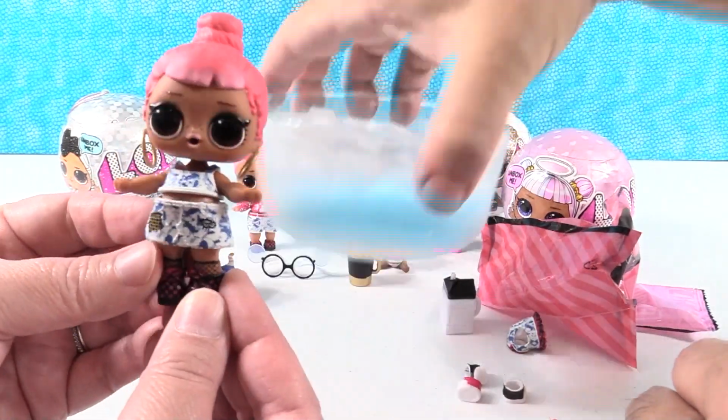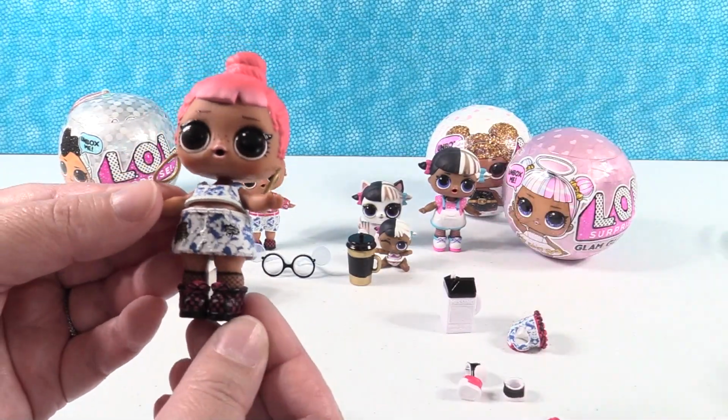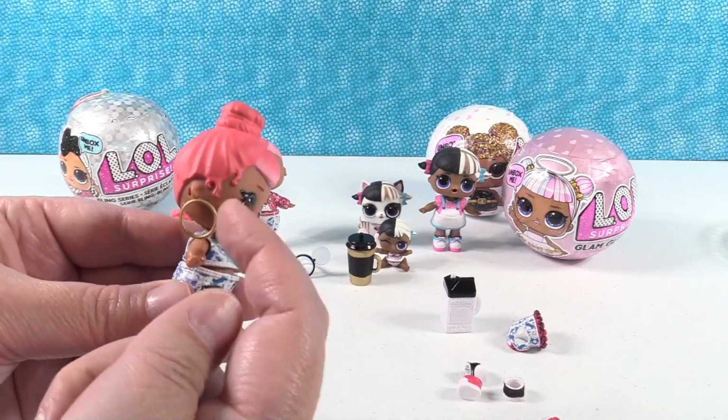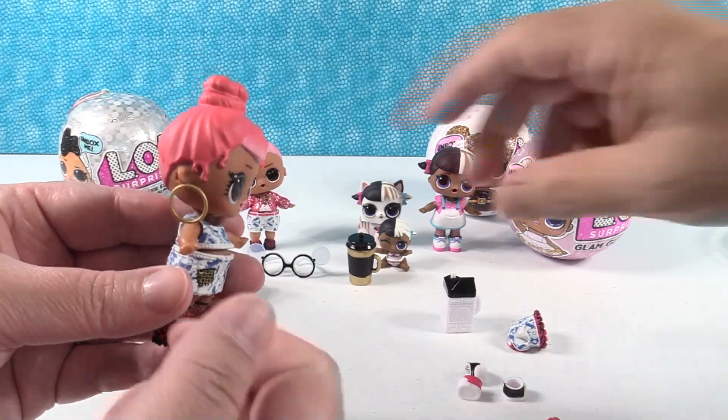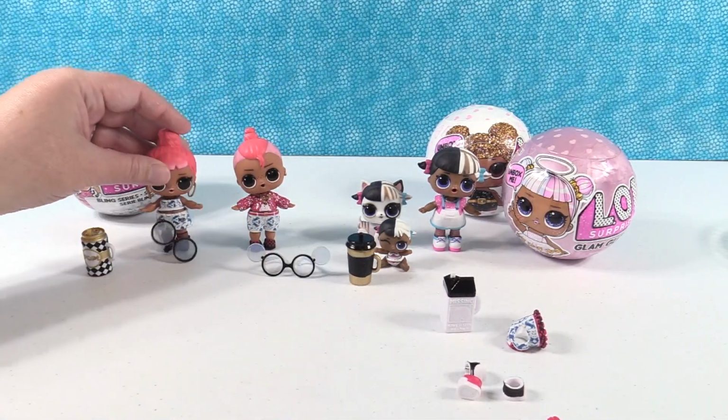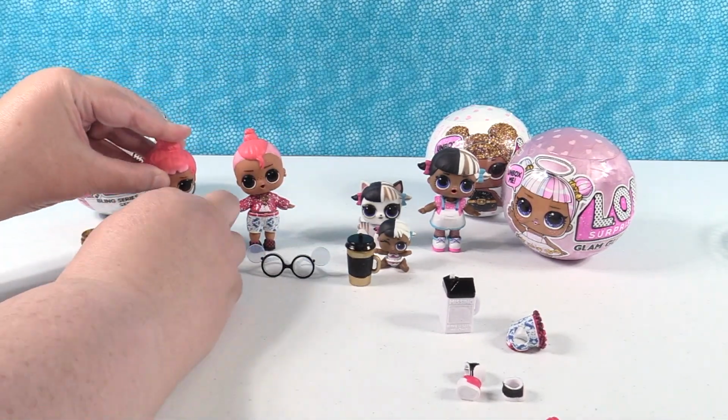Okay, here is our girl dressed up. She is adorable as well. I didn't notice when I first pulled her out, but I love this hairstyle that she has, the little tendrils of hair coming out down the side. It's really cute. Okay, are you going to dress our kitty cat?